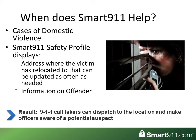In cases of domestic violence, the Smart 911 safety profile can display the address where a victim has relocated after an incident, and it can be updated as often as needed. It can also provide information on the offender. The result? 911 call takers can dispatch to the location and make officers aware of potential suspects.